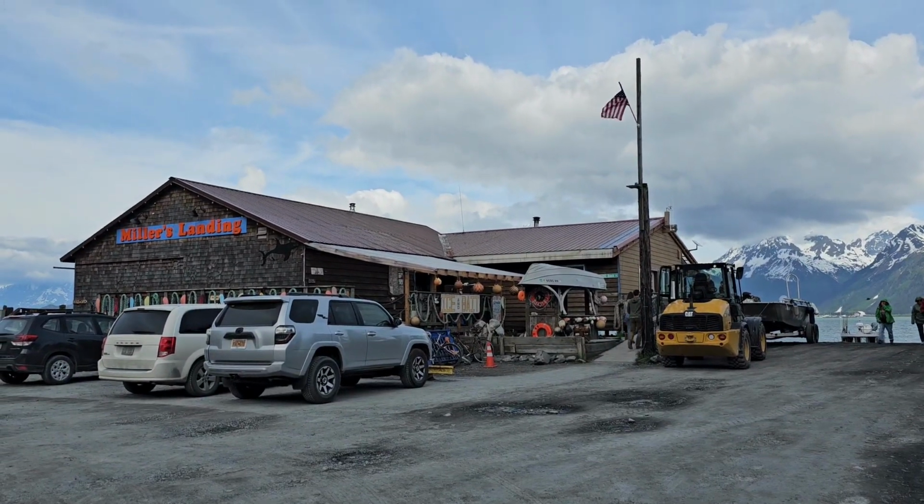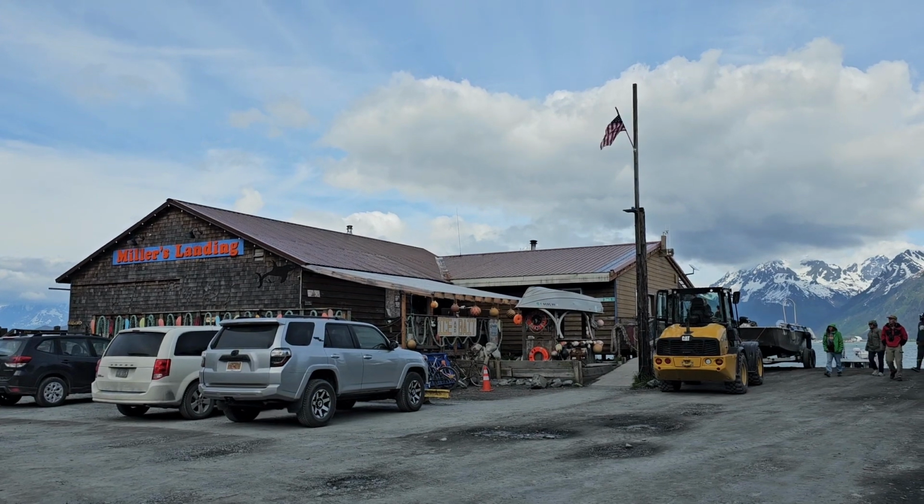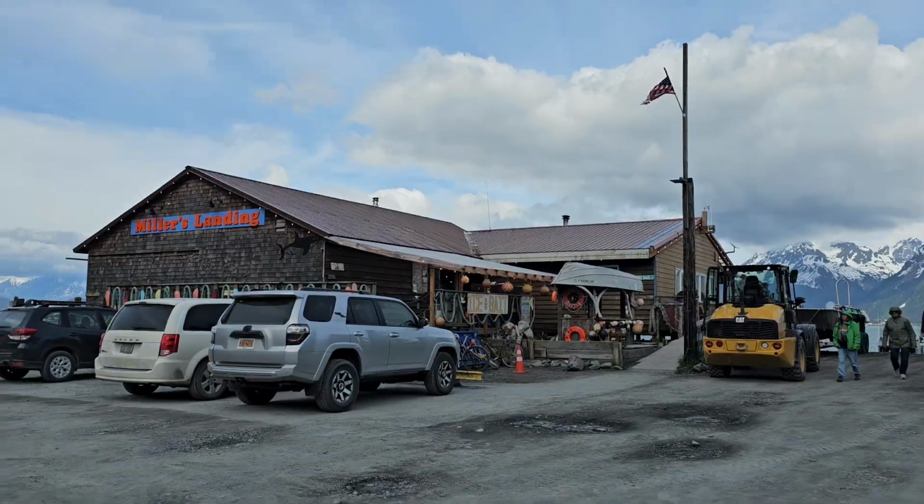Right in front of me here is the main building of Miller's Landing, Alaska. It's a store, a gift shop, and a local restaurant. It's really good, as I've heard. There's lots of good fish to eat in there and much more.